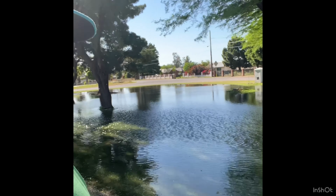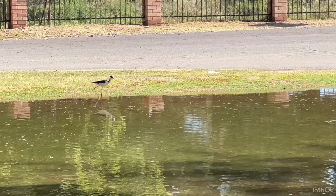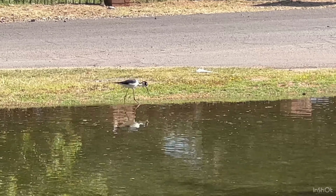So this is what flood irrigation looks like. In a few spots in Arizona, it's really beneficial to have this type of irrigation. Open the gates to allow 3 hours and 45 minutes worth of water to run into my front and backyard. As you can see right now, my neighbor is currently getting their irrigation.